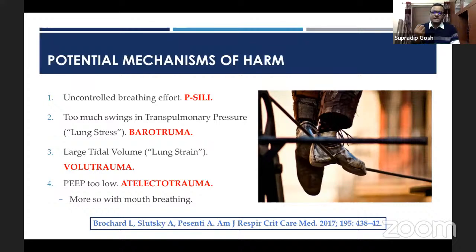And sometimes in sick patients especially, we need a good amount of PEEP just to maintain the alveolar recruitment. If you don't do it, there is a higher risk of atelectotrauma, especially when our patients on HFNC are mouth breathing.